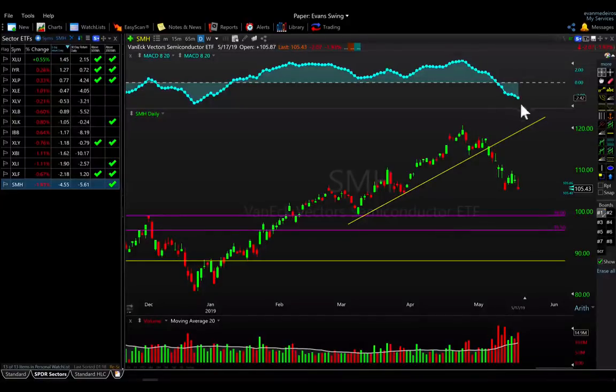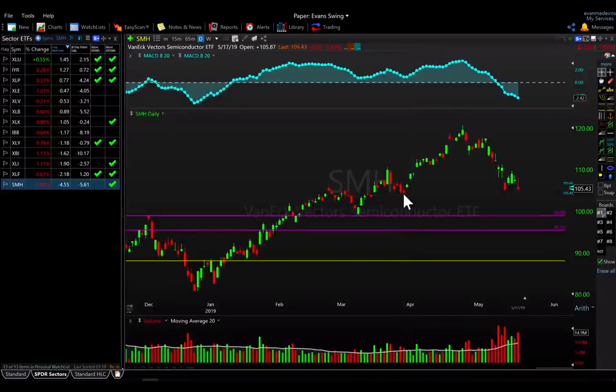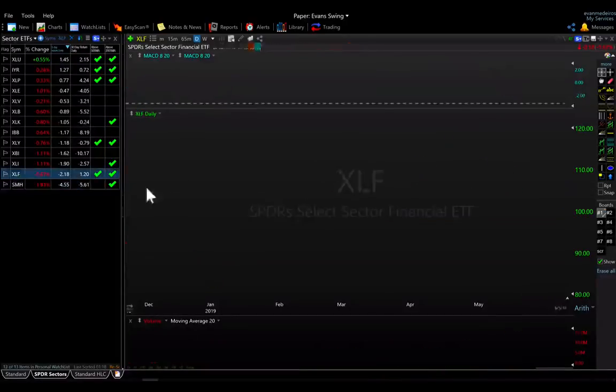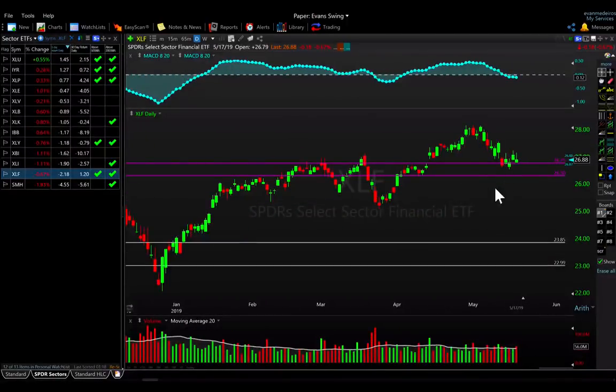MACD is still treading to lower territory. Volume's been heavy here, so it's a tough one right now to want to just jump in and blindly buy. I think we do need to let this settle in a bit, and maybe the lows from March will be where it can start to settle in around $104. We'll have to see next week, but right now we're still seeing a bit of an exodus and pullback in semiconductors.